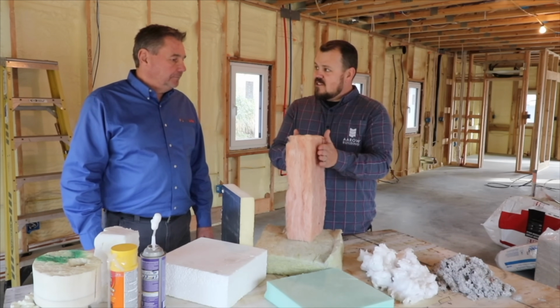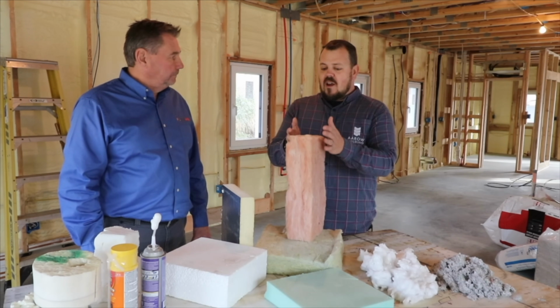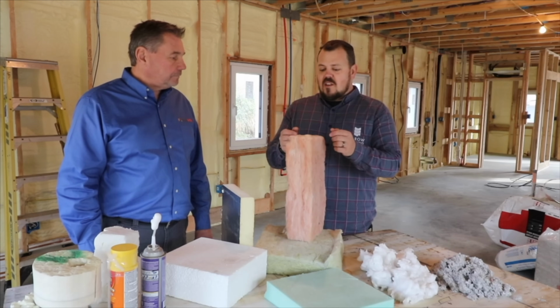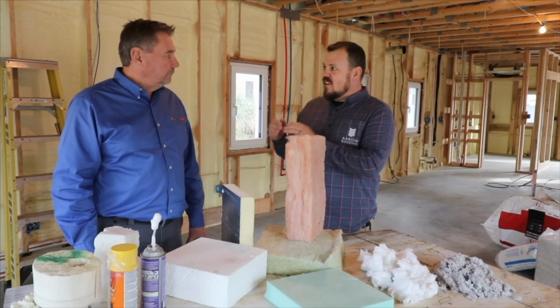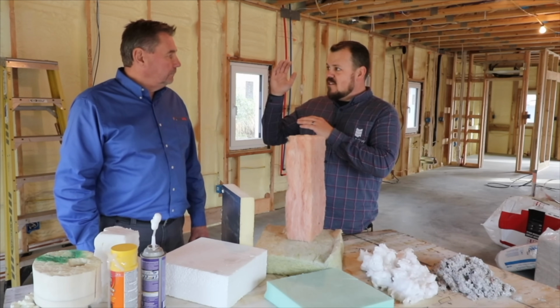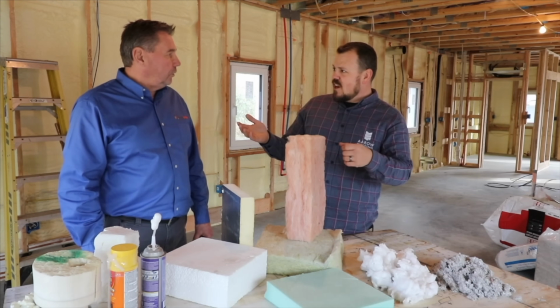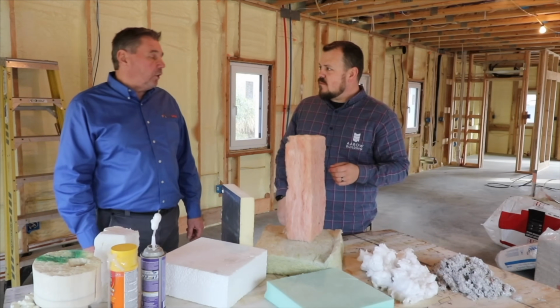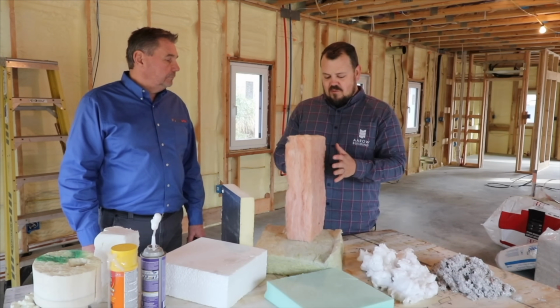You can get this faced with a vapor retarder on it, and you can get it unfaced. You can get fiberglass in anything from a 2x4 cavity to your attic space, and you can get it from R13 all the way to R38. Have you ever seen higher than 38? We have installed some R49 batts. Okay. So you see there's a wide versatility with this product.